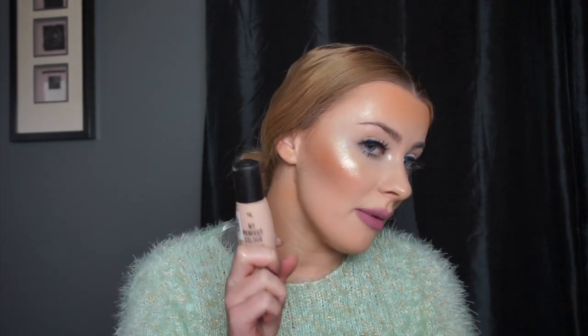I think that this would be a foundation that I would bring away on holiday with me, because the coverage is medium to full coverage. You can build it up. It doesn't feel super heavy on the face. You don't even really need to set your face when using this foundation. I never set my face except my under eye area and just around the sides of my nose, because that's the areas where I would really crease and get oily throughout the day a lot.